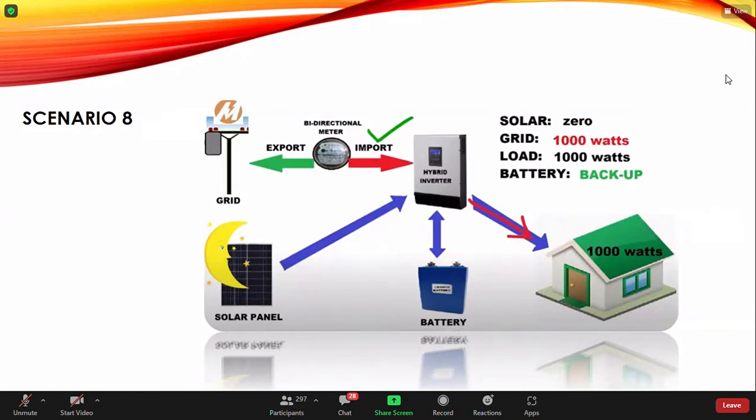So what if paggabi naman, nighttime tayo. Ang load ng appliances is 1,000 watts. And solar panel mo, of course, 0 na to since wala na tayong na-harvest na sunlight. So technically, manggagaling yung ating source of electricity kay Meralco. So 0 tayo sa solar. And yung battery natin is backup lang once na si Meralco ay magkaroon ng blackout. Okay?